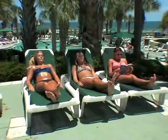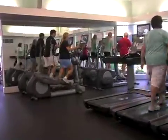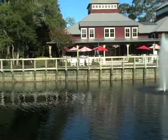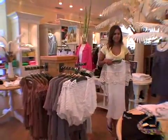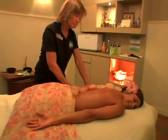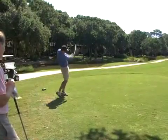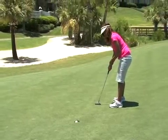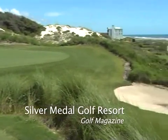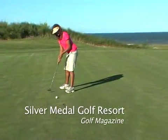And there is so much to enjoy here: a high-tech health and fitness center, gorgeous pools, a terrific nature center, 44,000 square feet of fabulous boutiques and restaurants at the shops, one of the finest tennis programs in the world, and a world-class spa that will pamper you to absolute bliss. And you golfers are going to love Amelia Island Plantation. They boast 54 championship holes and have been named a silver medal golf resort every year by Golf Magazine.